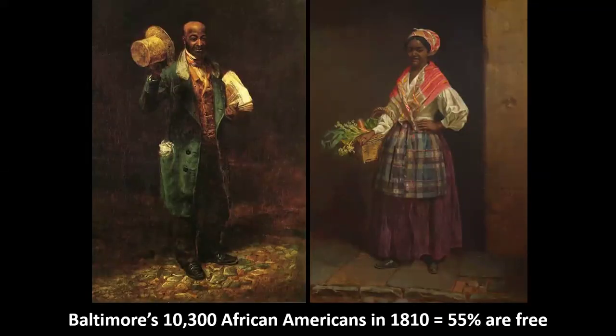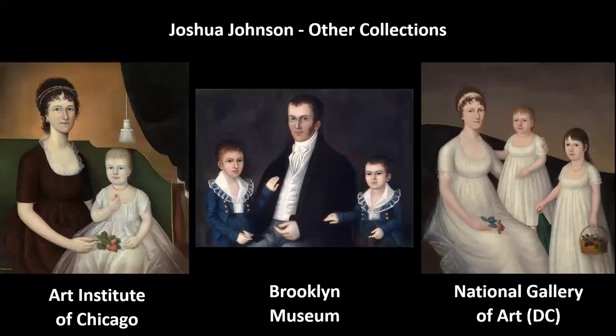And some people might be surprised to realize the large number of African Americans that lived in Baltimore. So at this point in time in 1810, Baltimore has approximately 10,300 African Americans, and 55% of them are free. And that was pretty consistent with other parts of Maryland as well. So there were a number of free Blacks living in Baltimore during this time. And among those was Joshua Johnson.